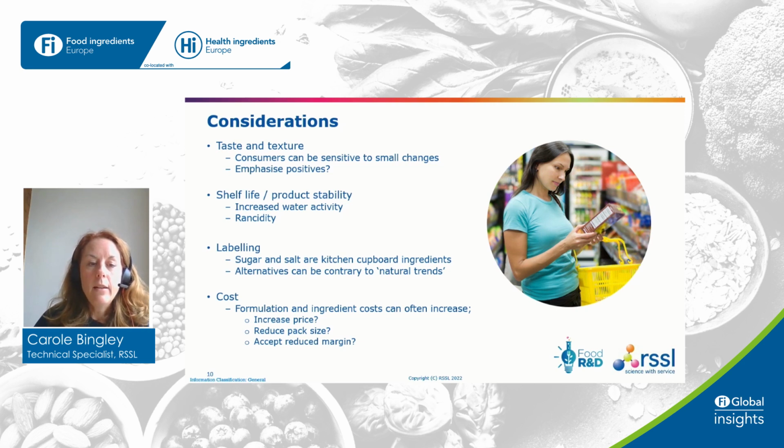On the labeling side, we know across the whole food industry that this clean label trend is huge, and that we see it across all categories. And although salt and sugar are ingredients that are really in the spotlight for reformulation, they're also ingredients that consumers are very familiar with. You know, they buy them at home, they know what they are. The alternatives that we may use to replace these can be less familiar to consumers, and that can be an issue on back of pack.